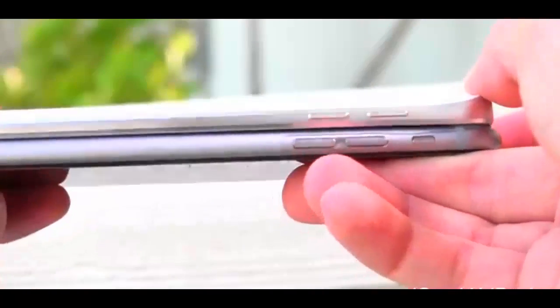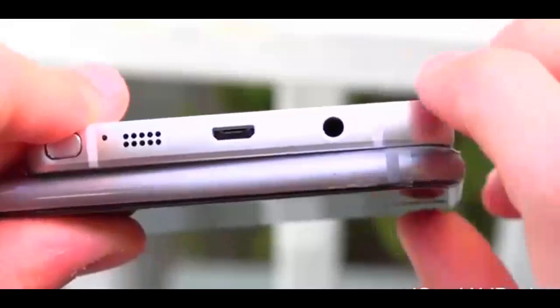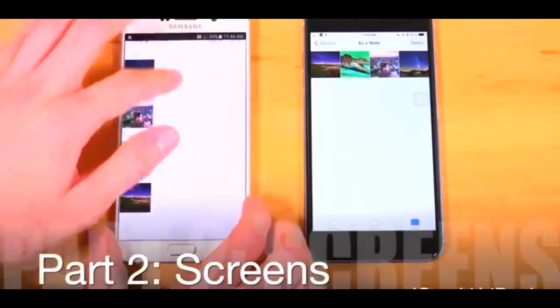So if you go with either of these phones, the design on both are absolutely amazing. However, if you want the original, go with the iPhone. As I said though, that really doesn't matter. And speaking of not mattering or factoring into things too much, let's talk about the screen.